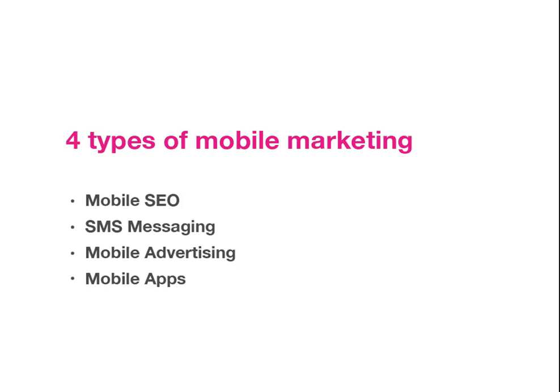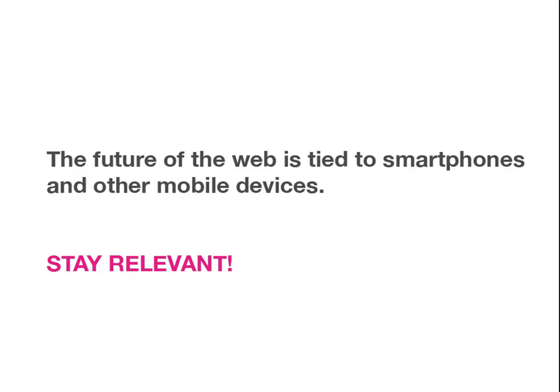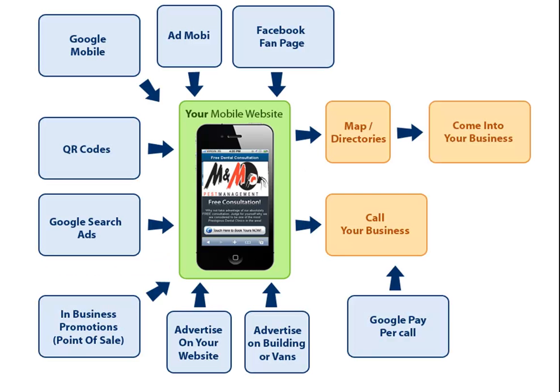Four types of mobile marketing, once again: SEO, SMS, advertising, and apps. The future of the web is tied to smartphones and other mobile devices, so really, stay relevant. Let's have a look at what a mobile marketing plan can actually look like for your mobile website.